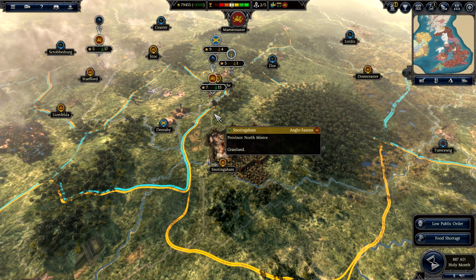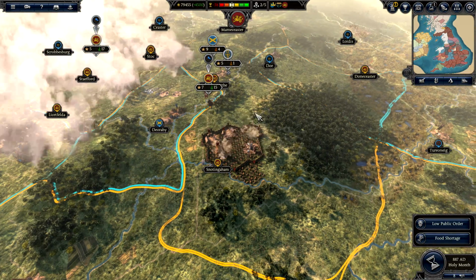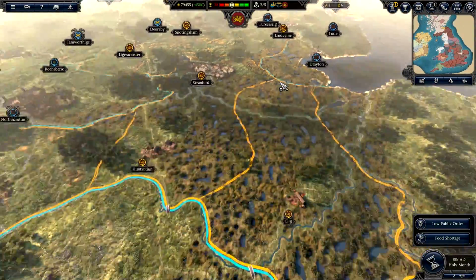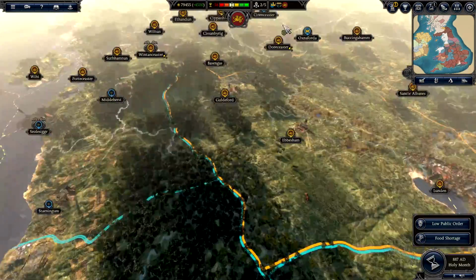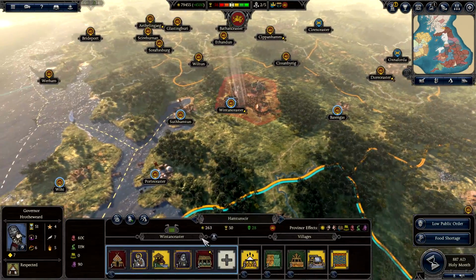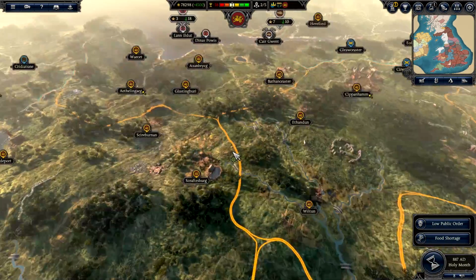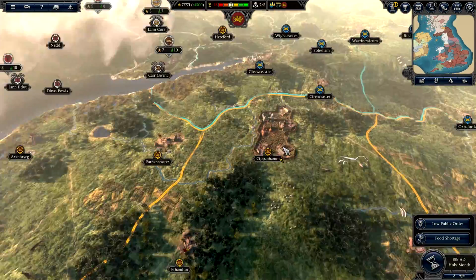I think the next time I play this campaign with this mod, I'm gonna play as a really small faction. I think I'll do Northumbria because they're really small. It was really easy with Wessex, but this was us diving into the new mod, which I think is really cool, really awesome, and really fun. So definitely give the Shieldwall mod a try.